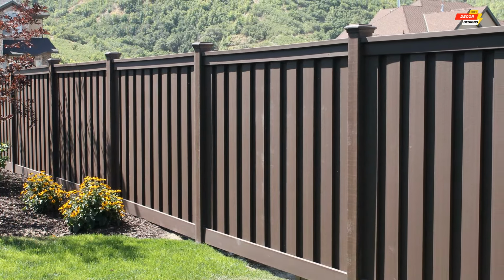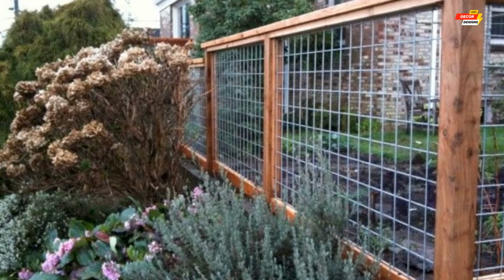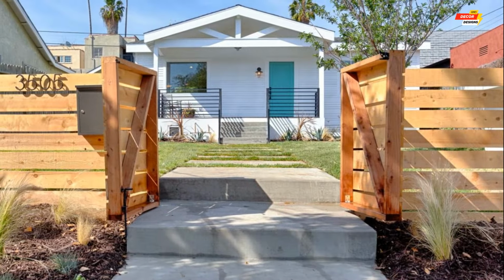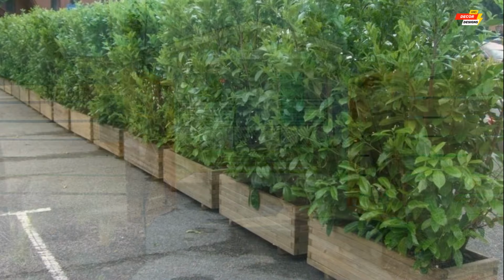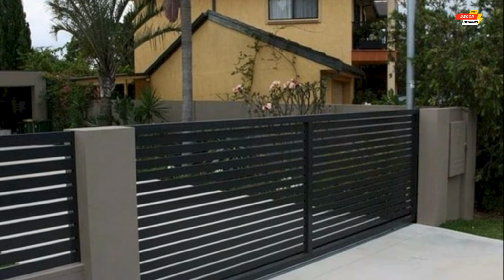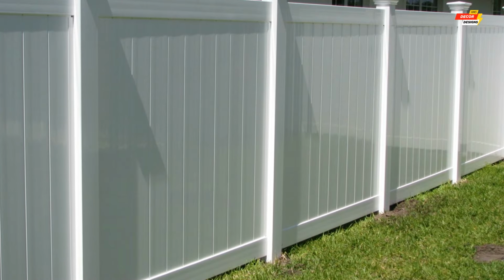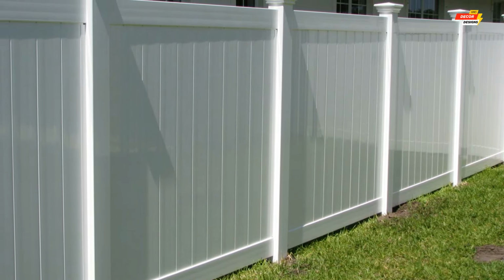Integrating a small privacy fence into your backyard design requires careful consideration. The fence should complement the overall style of your home and garden. Incorporate climbing plants like ivy or jasmine to create a natural and lush look. For a modern aesthetic, consider minimalist designs with clean lines. You can also experiment with different fence materials and colors to create a unique focal point. Remember, the goal is to create a harmonious and inviting outdoor space.